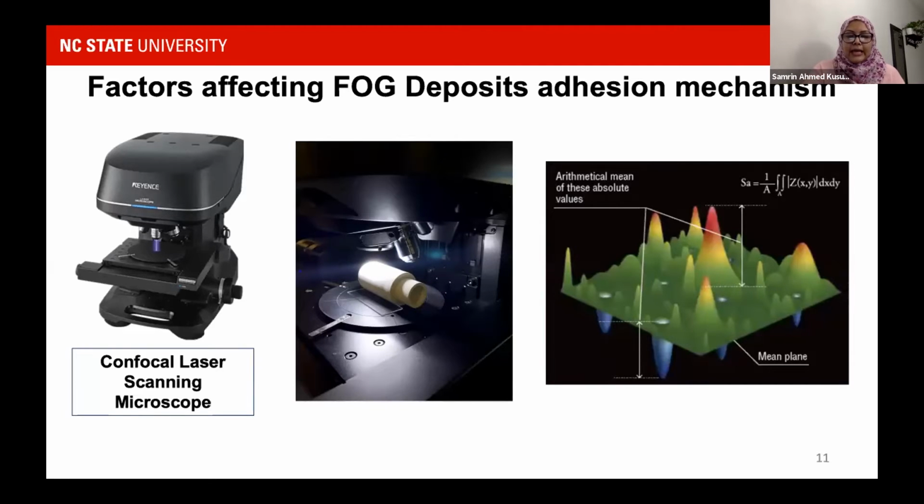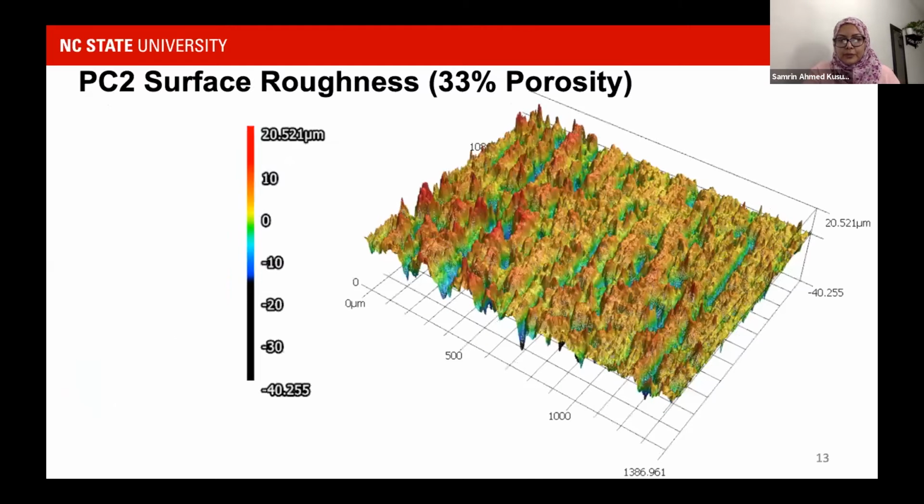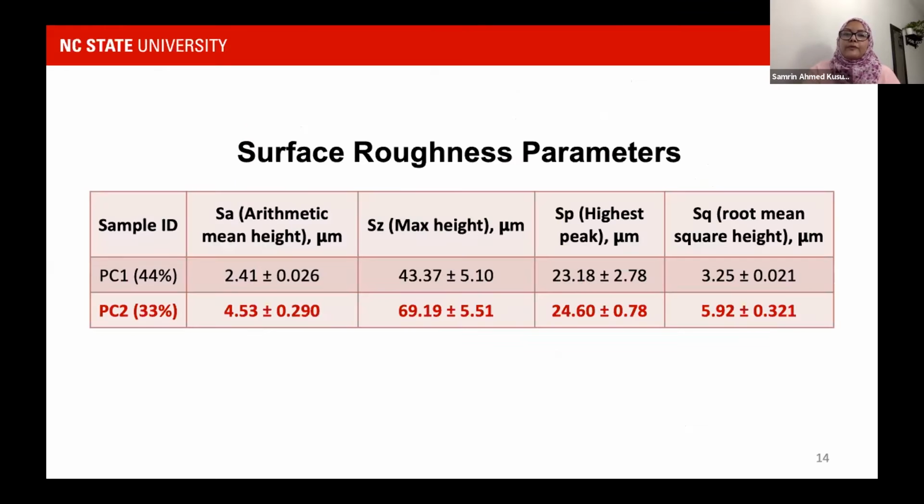parameters. And in this picture, you are seeing the porous ceramic cup 1 surface roughness profile, and this is showing the porous ceramic cup 2 surface roughness profile. And you can already tell that the PC2 sample has higher surface roughness, right? And that is exactly what we found when we compared the 4 different surface roughness parameters. For all of those surface roughness parameters, PC2 was higher as compared to PC1.